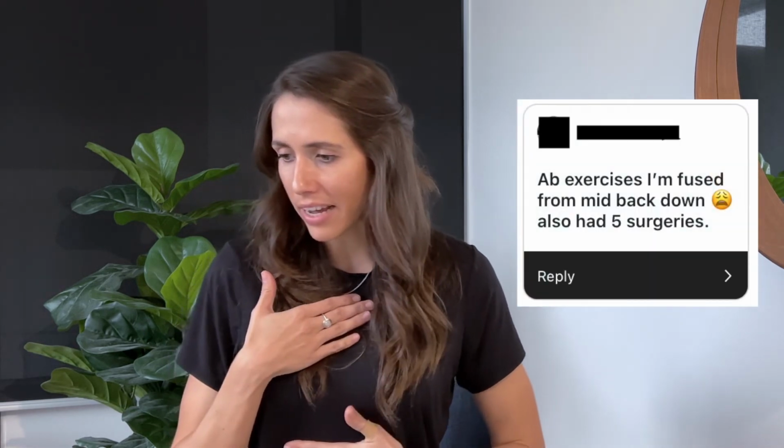All right, questions asking about core exercises, ab exercises. I'm fused from mid back down, also had 5 surgeries. When it comes to core exercises, there will be one of the first few exercises that you actually do get back into through your rehab with your physio. But core exercises will depend in terms of which ones you can and can't do. May depend if you do have any residual curves and if you're working towards stabilizing those curves to ensure you don't do exercises that bring you more into your scoliosis.